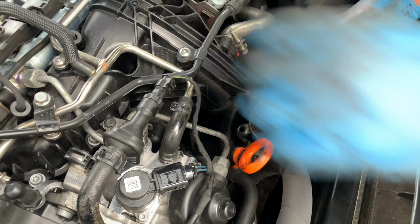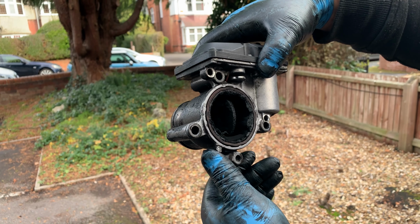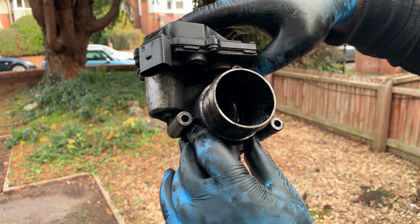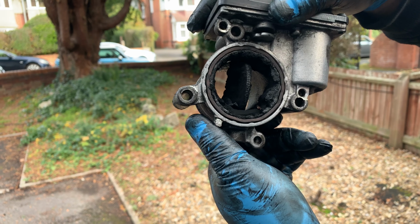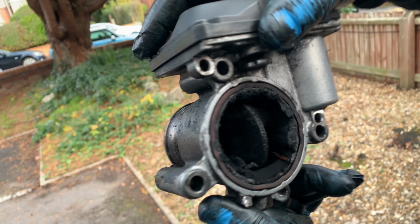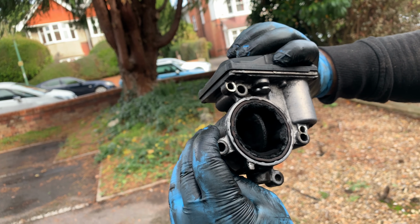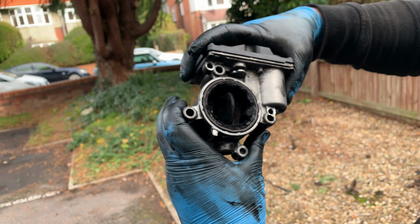There you go. Caked up. Yep. So there you go, guys. That's our problem there. Really common sort of issue. It's absolutely covered in carbon and soot. So we're just going to clean it now, and that should solve our problem.